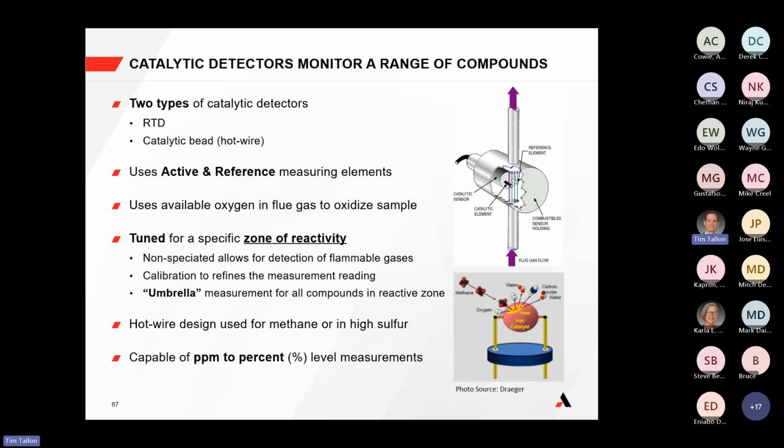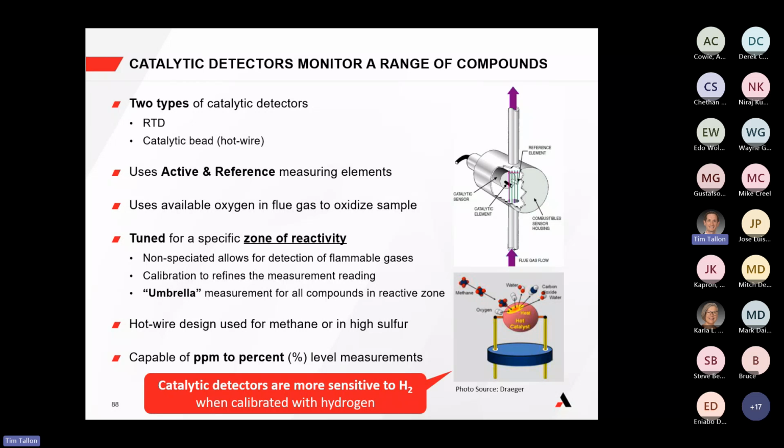And really, the last thing to point out is that these types of detectors are capable of ppm measurements and also percent level measurements. So monitoring for ppm levels of combustibles and also percent levels of hydrocarbons. So just one thing to point out is that these catalytic detectors can be more sensitive to hydrogen, but that's especially the case when you calibrate to hydrogen. So if you're using combustible measurement, we highly recommend using carbon monoxide and hydrogen in the calibration gas. If you're looking for a variable fuel and you're expecting to have unburnt hydrogen, we recommend calibrating with hydrogen and/or methane. So that's something to think about, and that we've seen a lot in lab testing.